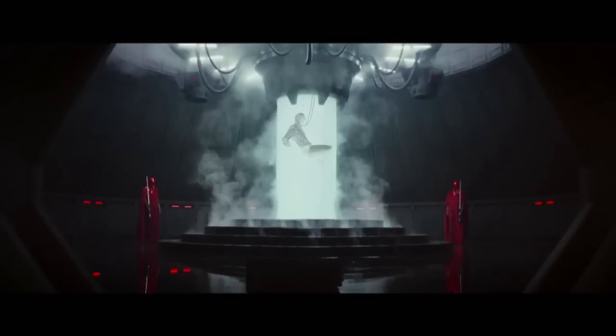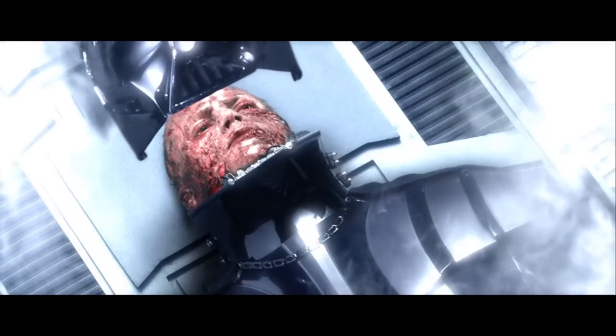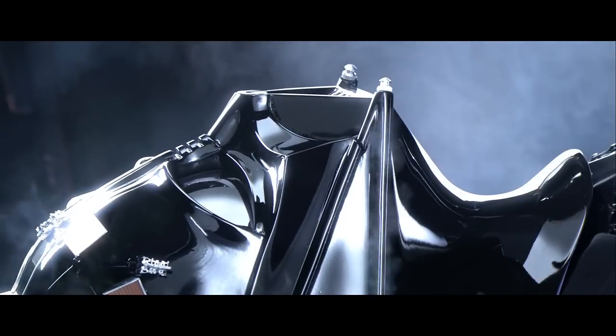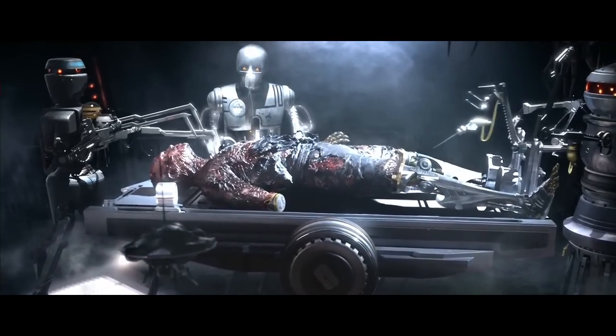I'd imagine that he has to take the regular Bacta treatments, hashtag Bath Vader, like we saw Luke do when he got attacked, because his body is shot to shit and needs constant and ongoing medical attention. His suit also causes him extreme discomfort. Maybe because some robots just slapped it over his charred body, with his clothes still melted to him.